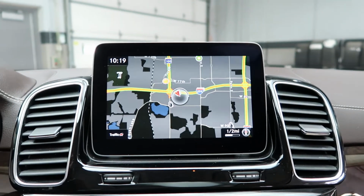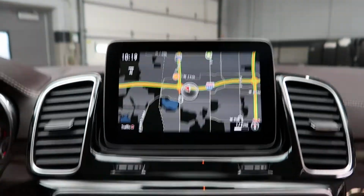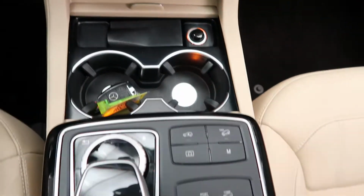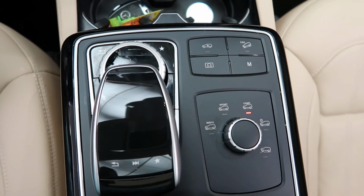navigation, parking assistance package with a surround view backup camera with front and rear sensors, hard keys for a media display, heated seats, dual climate controls, cup holders, touchpad and wheel for infotainment center, dynamic selects for different driving patterns.